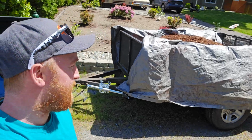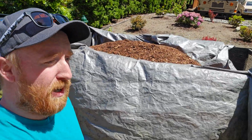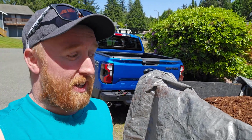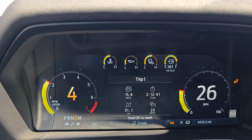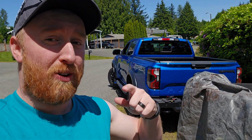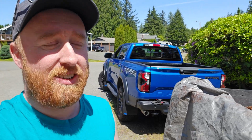I am towing 3 yards of mulch at supposedly about 1,000 pounds each, so 3,000 pounds. And the truck tows it without any issues at all. It actually does a lot of cool things in tow mode, where it will downshift for me as I'm slowing down. It also hangs in the RPMs a little bit higher as I'm accelerating, so it doesn't shift into a higher gear. I don't notice anything whatsoever while towing with the truck. And 3,000 pounds isn't the max capacity.